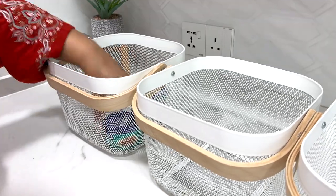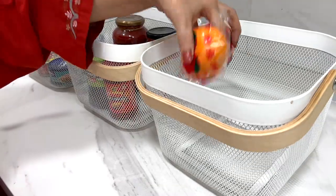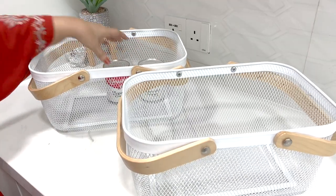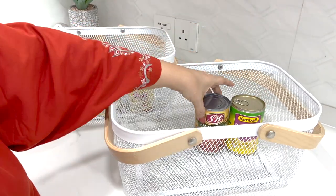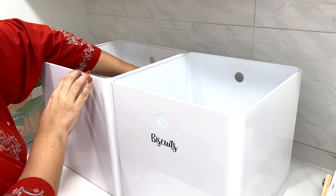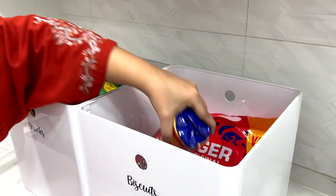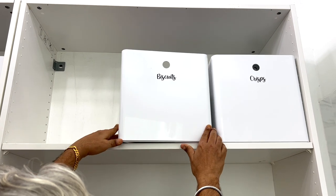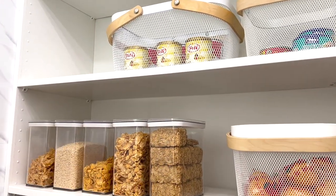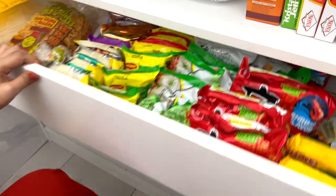Sundries done, I'm moving on to the overstock of canned goods and bottles. We also have some mandarin oranges here. And here I'm keeping away the overstock of snacks and biscuits. And now to organize the pantry. This is my famous instant noodle drawer.